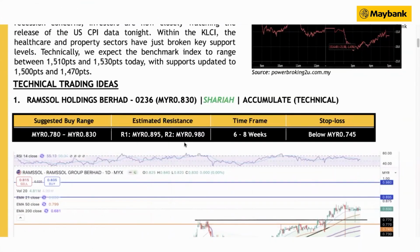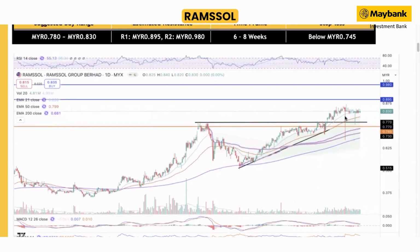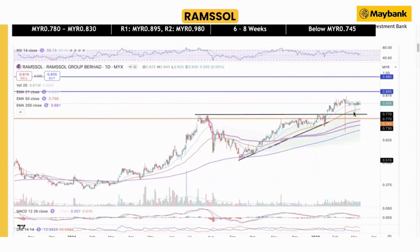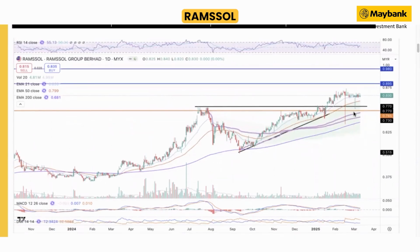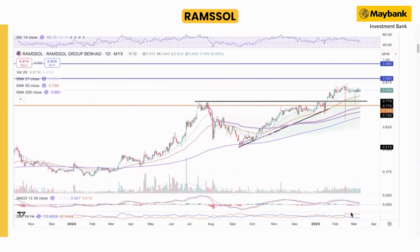First buy call we have for today is Remsol Holdings Berhad. If you look at the chart, it has been maintaining its position above the 21-day EMA, keeping the primary uptrend intact. But the concern is that even though it's in an uptrend, we could see a decline in MACD and a bearish ADX. So be careful, a pullback could probably happen soon.